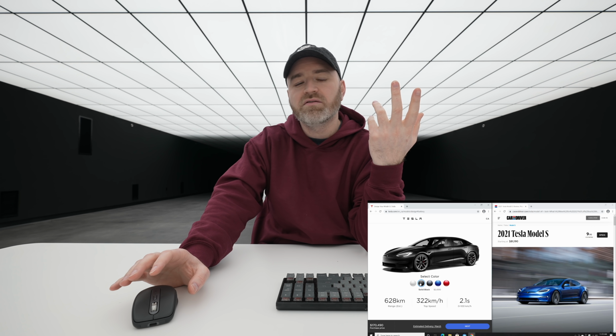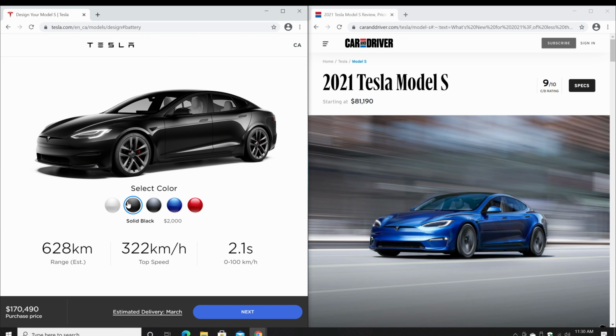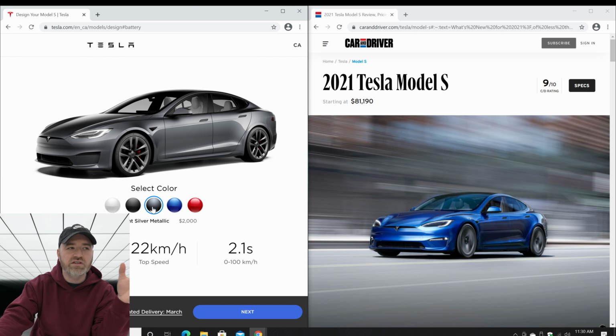So if you're gonna make a video about it, compare it to this one. I want it to display the 2021 aspect as much as possible from every angle. So I'm skipping the black. This one is compelling to me. It's a little in between, but it still looks kind of plain. It looks like a lot of other sedans that you see on the road.